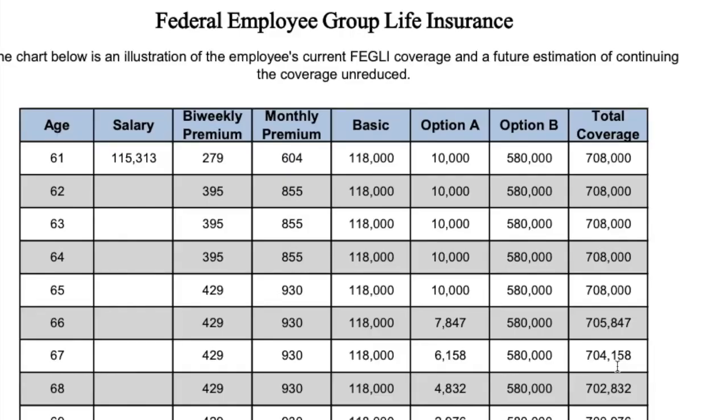Now, the fifth number that you need to know is, what will my FEGLI cost be in retirement? What will my federal employee group life insurance cost be in retirement? And let me just tell you, it's going to be a lot worse than you think. And you need to know this number early so you can make some plans. So let's look at this report here. Now, this person was doing the report at 61. They are retiring at 62. You can see here they have a whole lot. That's probably B times 5, the most option B you can get, plus the basic.